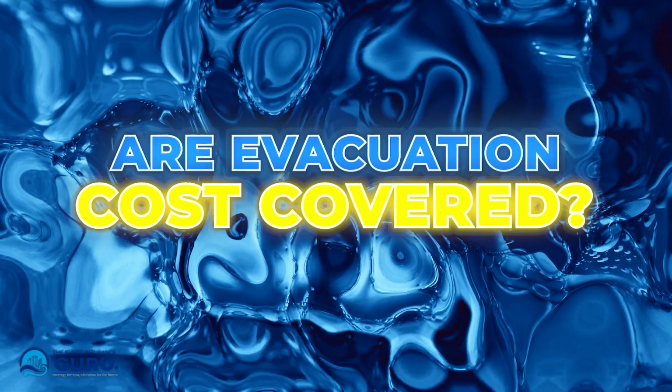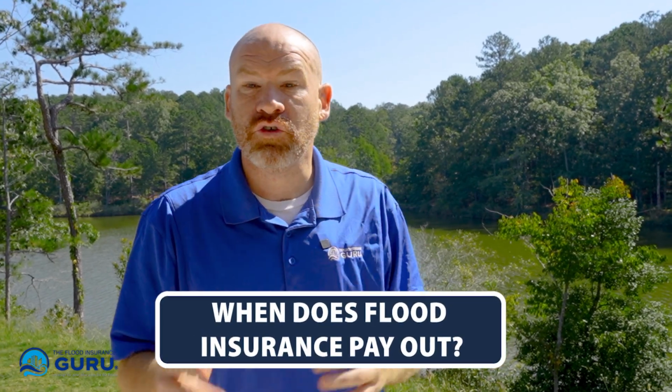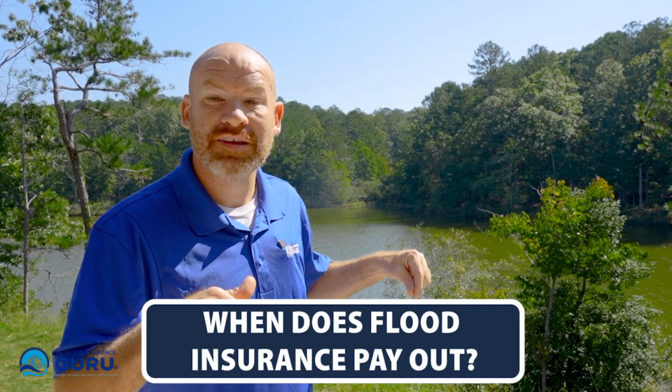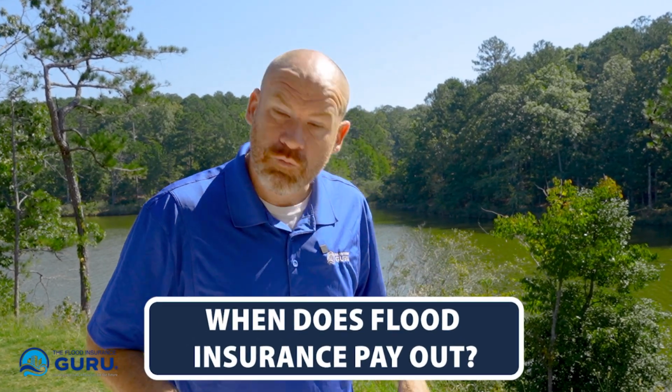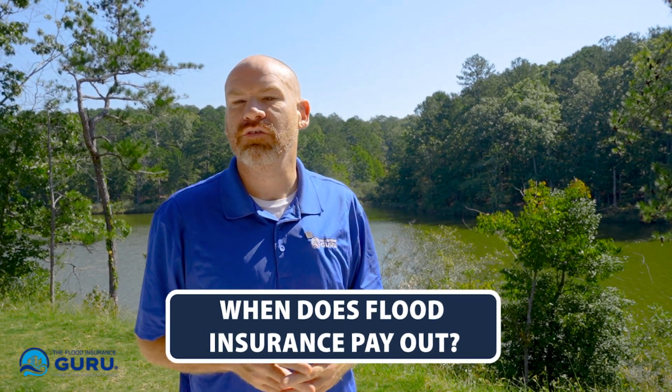Are evacuation costs covered? Well, in order to understand that, we've got to understand when flood insurance pays out. Remember, either 2 acres or 2 properties like you can see right here behind me, are inundated with normally dry water. You see me standing right here in dry land. If I had water around my shoes here and my structure here was damaged, remember, that's going to be defined as a flood. But it's got to have at least 2 walls and a roof there. So I've got to actually have damage to my property in order for a flood insurance policy to pay out.